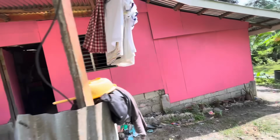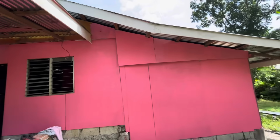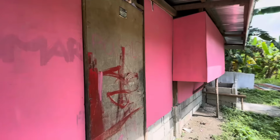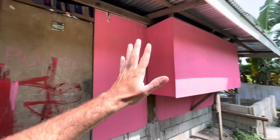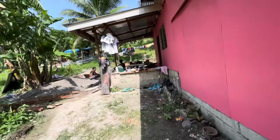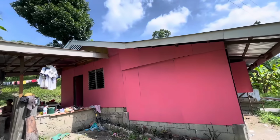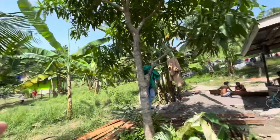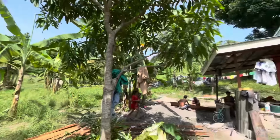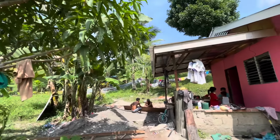So anyway, I'm at Omans' house. All the painting on the outside is pretty much done. Goes all the way around. They still need to redo the door, but the pink looks good. I think it's starting to grow on me. They kind of like bright colors, I kind of noticed. Like here's the green and pink. Maybe bright yellow. They can be bright yellow over here.